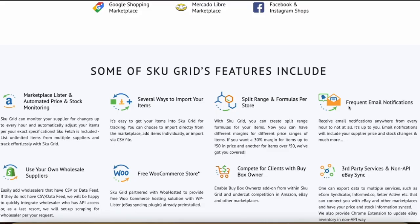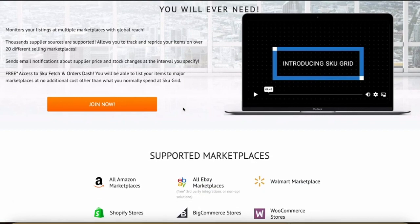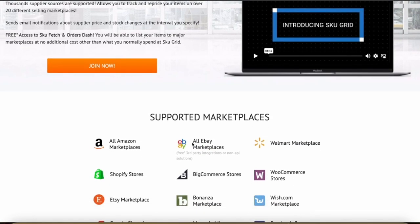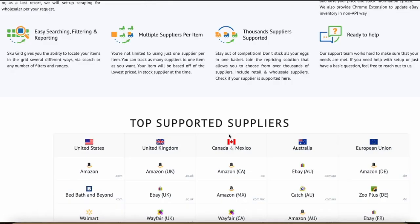Now let's talk about product sourcing and management. Sku Grid, on the other hand, supports a vast number of suppliers, over 800, and they excel in providing detailed control over pricing strategies and inventory management. However, Sku Grid is more focused on tracking and less on product sourcing and listing creation. What about order fulfillment and tracking? Sku Grid focuses on the front end of the supply chain, including tracking inventory and prices, but it doesn't typically manage or automate order fulfillment processes directly.